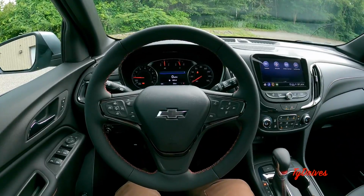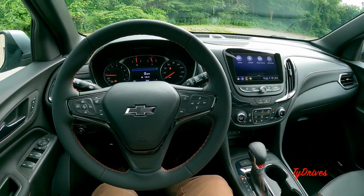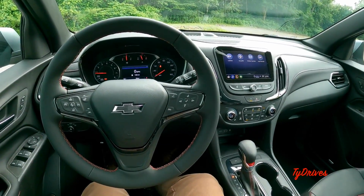Now that's pretty much it for all the features on this Equinox. Let's get it out on the road and see how it drives.